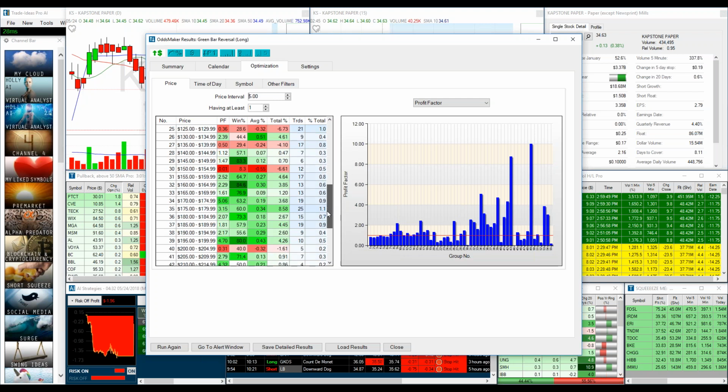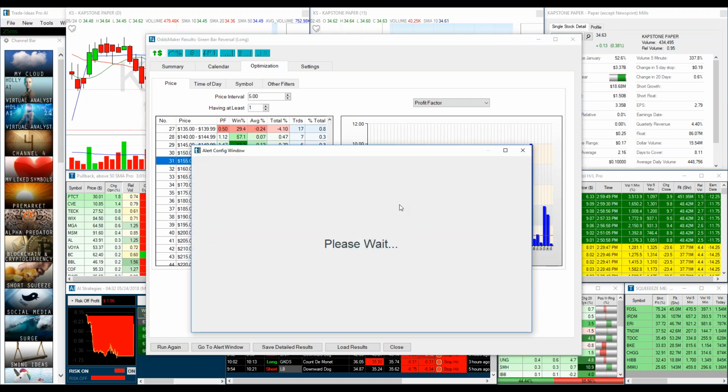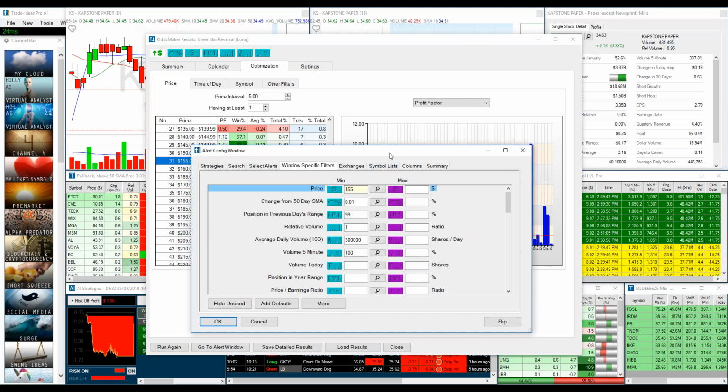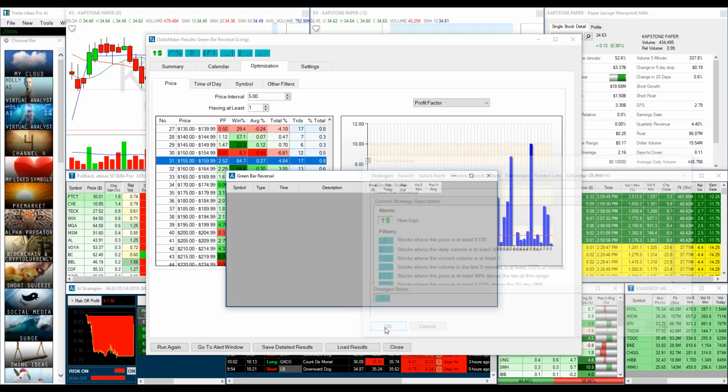So I'm going to take this right now. Wow. All right, we're going to set the minimum price to 155. The reason I'm sounding kind of shocked is that I did this early this morning, and I couldn't remember how much better it was for the higher price stocks. It automatically goes into your window configuration and does it for you. All right, so there's our minimum value.